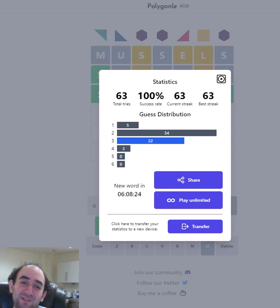So that was a difficult one today. The 7-letter ones, sometimes they're easy, sometimes they're hard. I think the 6s are always easier than the 8s. But clearly the 7-letter one today gave me a bit of trouble.